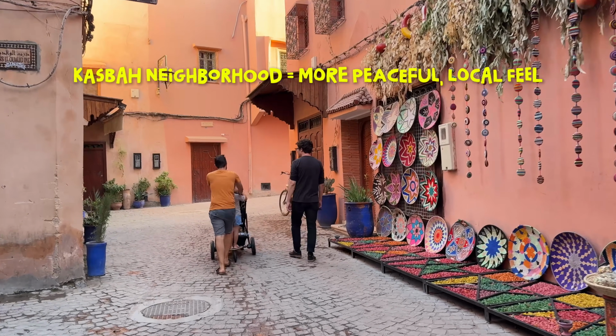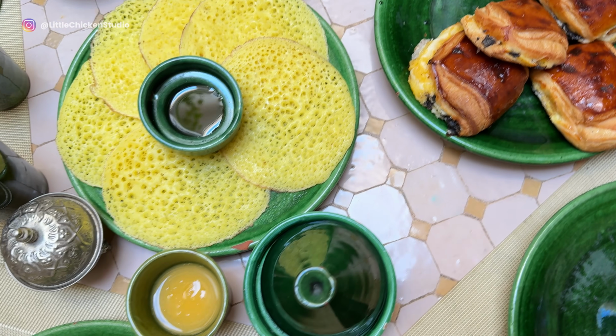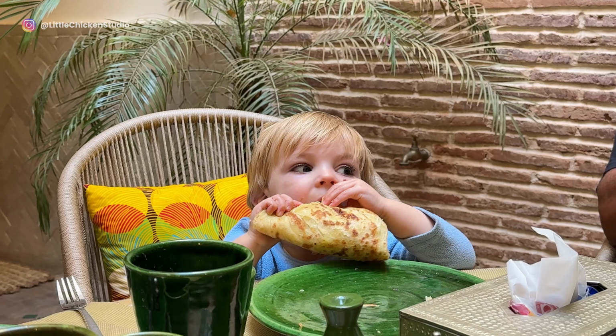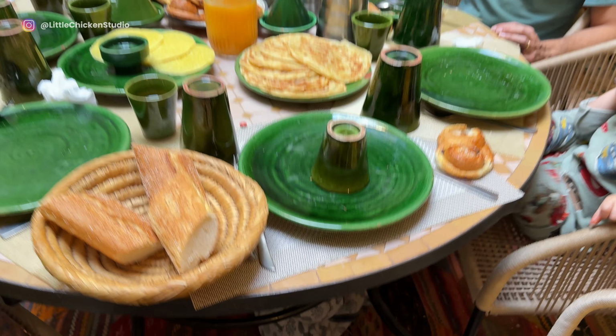Kasbabouch is tucked into the Kasbah neighborhood in the southern part of the Medina, noticeably calmer and less chaotic than the area right around Jama El Hafna. Every morning, the staff had a full Moroccan breakfast waiting for us, which when you're getting kids ready before a big day out, felt like a little miracle. It was the perfect fit for our trip and we couldn't recommend it more.